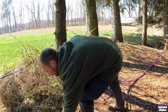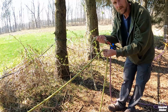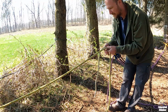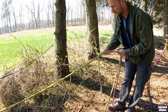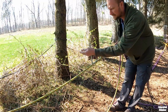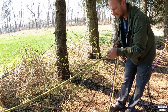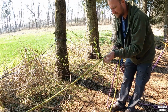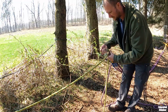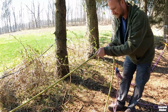So what I'm gonna do is take my load line and take the prusik from my 5-to-1 and do what's called a French prusik, which is you just hold them together and wrap the prusik around the load line. You want to get a minimum of 7 wraps. Okay, this is just a quick way of tying a prusik hitch.